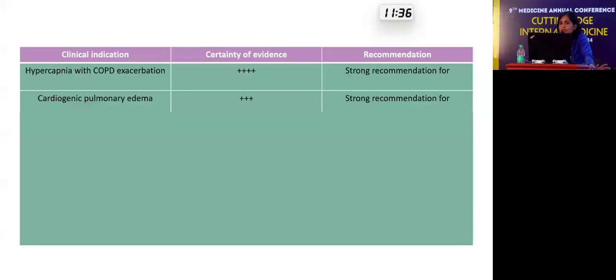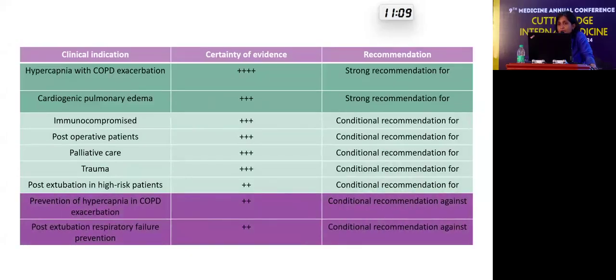And whatever I have put as certainty of evidence as 3+ or 4+ are conditions which have shown a decrease in intubation rates and a decrease in mortality. So high flow nasal cannula, we showed, has no impact on mortality, but it can decrease your intubation rates in some conditions. So hypercapnia with COPD exacerbation and cardiogenic pulmonary edema are two conditions where the guidelines have a strong recommendation for. In terms of immunocompromised patients, post-op patients, palliative care, trauma, and post-extubation, it's a conditional recommendation for, and there's no evidence of benefit in prevention of hypercapnia in COPD patients or prevention of post-extubation respiratory failure. So this is essentially what the guideline is. As I said, 3+ and 4+ is actually a mortality benefit and a decrease in intubation rates.